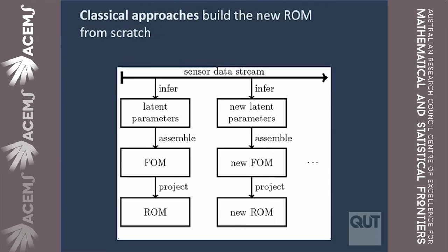But I'm collecting data from the system. So again, a classical approach, if you were going to take the standard reduced modeling approach to this problem, what would you do? You would say, grab my sensor data stream, solve some kind of an inference problem, try to figure out what the latent parameters are, get estimates, let's say, of the damage. Now I have an updated estimate of these parameters.